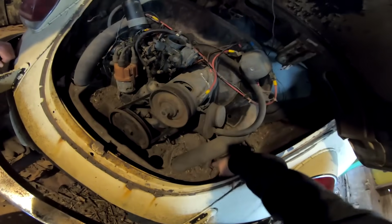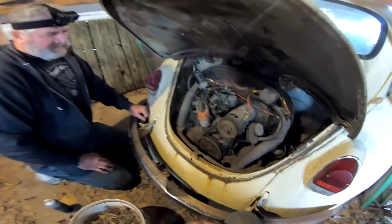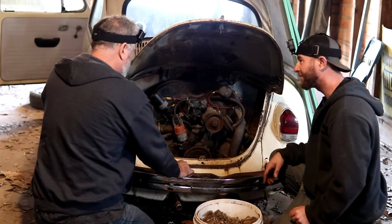Yep. It's still shaking loose all that stuff though. I mean, there's still a lot of stuff that needs to be cleaned out or blown out, or washed out with a pressure washer or something. I don't know. I don't think we can claim victory at this point.